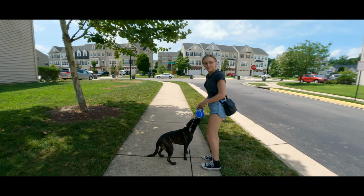Perfect. Good girl. And it'll be the same idea as in the neighborhood, except now, of course, when she gets scared, we'll hold a boundary of where she can run away, and then we'll encourage her to come back to us. If that doesn't work, then I'll go to her, or I'll try to direct her to a safer, quieter place.